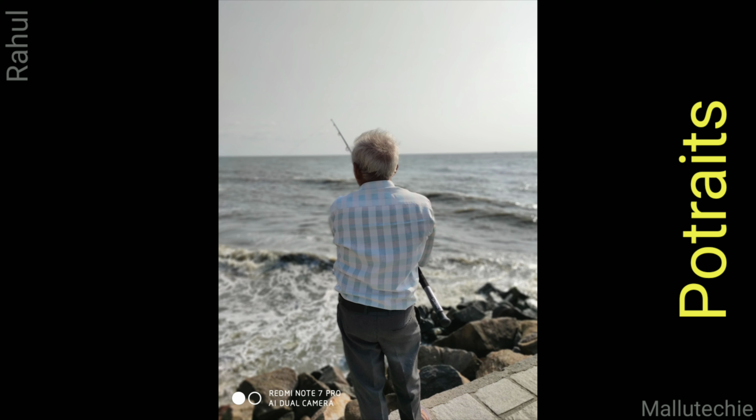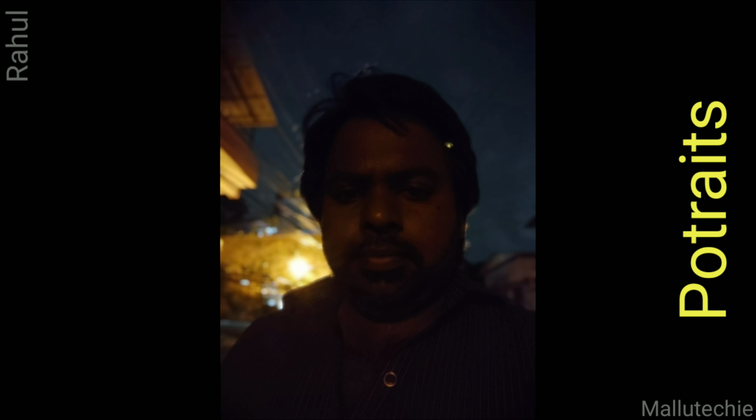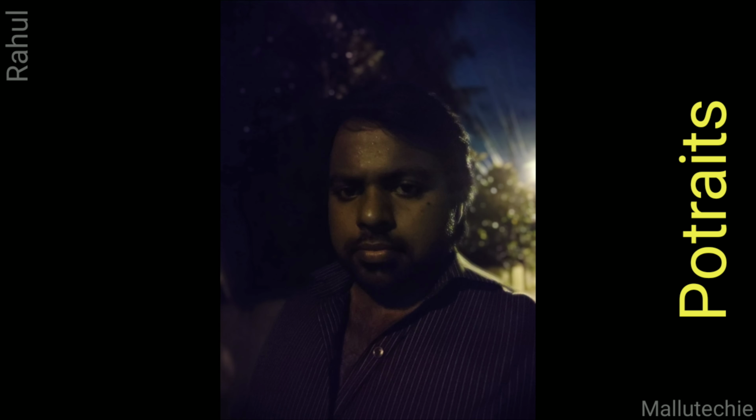Even in low light, the portraits perform really well. You can see from this image also. The front camera portraits also perform pretty good. This is a pretty good picture, I guess. In low light also portrait mode works, but already the low light image is not great, so it works, that's it. And then we go into the low light images.